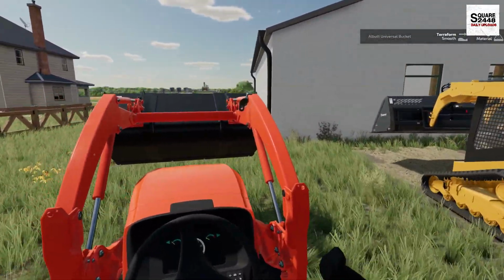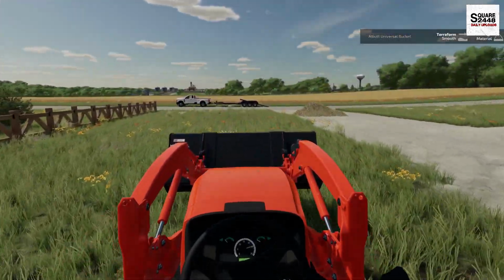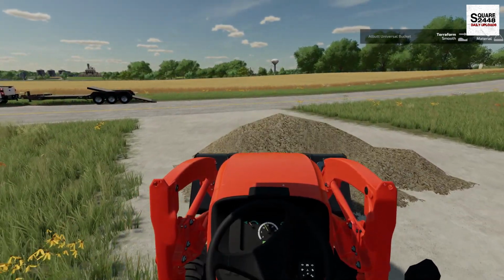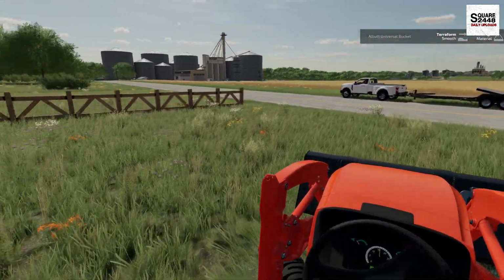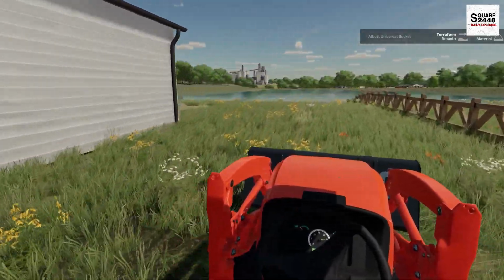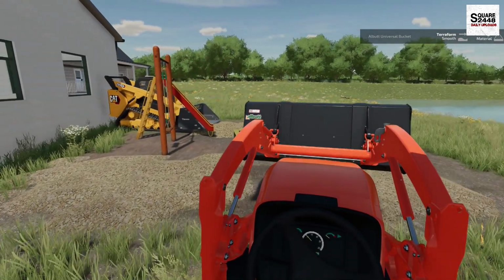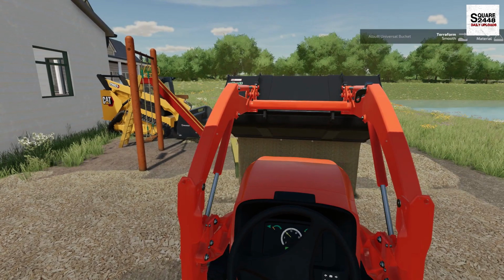Buck and I are now working on the play set here. I've already brought several bucketfuls of wood chips here. We're just going to keep on going. This is the last part of today's project. Really not too much left, probably 3 or 4 more buckets. I've run this Kubota, guys, for several hours here, and the seat is quite comfy, I will have to say. That's a good thing because of the amount of time I've been running this. Just going to keep bringing this, and Buck is doing the fine tuning, which is really helpful.